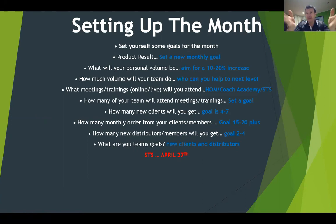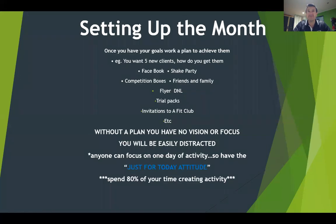And your team goals, as I just talked about with new clients and new members. So that's a basic guideline to setting up your month. You can take a screenshot of that just so that you know what you're doing each month. There might be some other things you want to add to that, or there might be some things that you might think aren't important on there. But for me, that would be like a minimum checklist that I'd be using to set up my month.